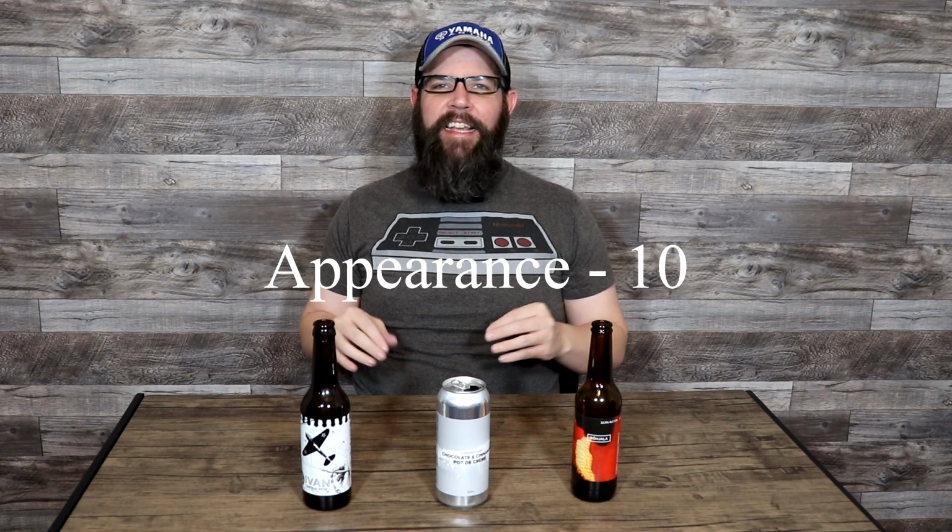The appearance, just like the Ivan, perfect 10 out of 10. It was black as night, couldn't see through it, and that's what you expect from a rich, thick, heavy, dense Imperial Stout. That's what I'm looking for. A balance on this one, 9 out of 10. Very, very well balanced. All of the flavors you could taste independently of one another, and it was very evenly distributed throughout the flavor profile. So 9 out of 10, very high score.